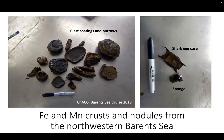I was lucky on some of my work that I was out with benthic ecologists to gently trawl the seafloor looking for benthic organisms. And they started bringing up these weird hunks of mineral deposits. And they came to us and they said, what are these? And we basically found these really thick iron and manganese crusts.